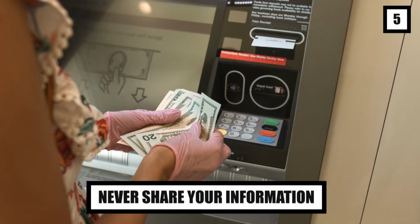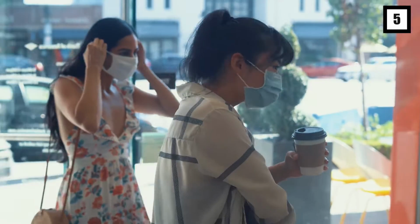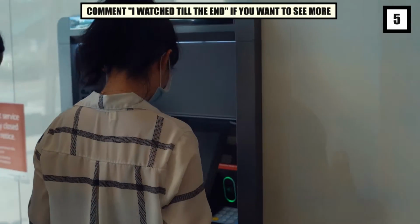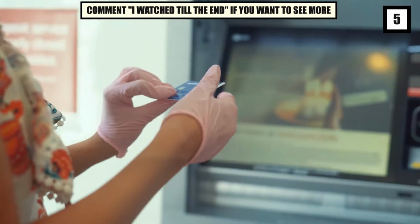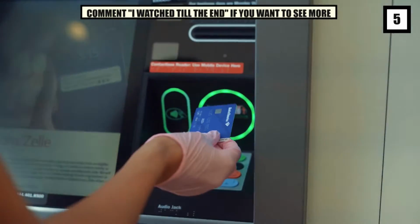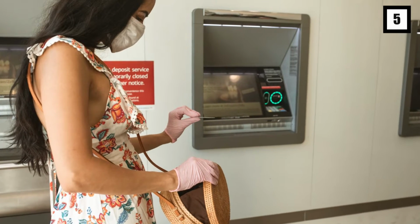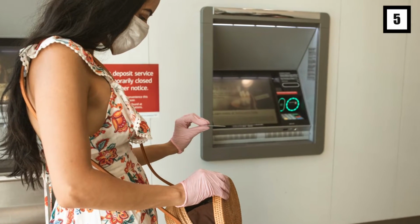Number 5. Never share your information. While it might not be related much to an ATM machine, there's still a high amount of risk that you can be robbed through this technique after using a machine. This is one of the commonest methods by which people lose their money within seconds. It's a simple technique that many scammers use every day.